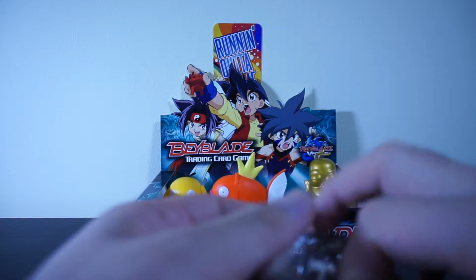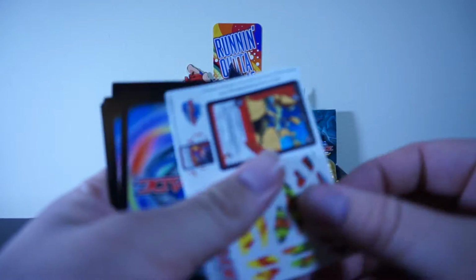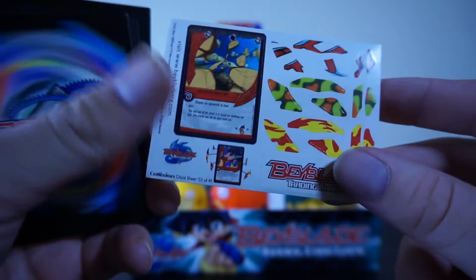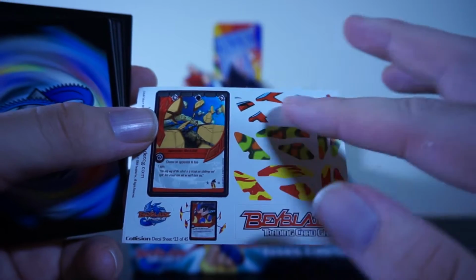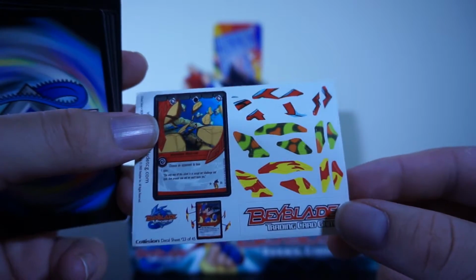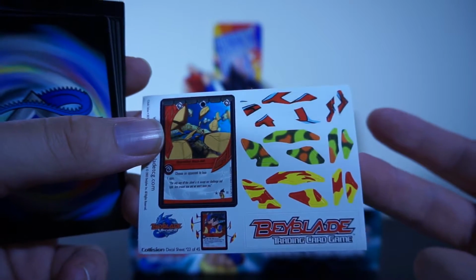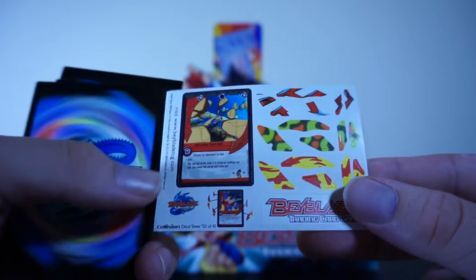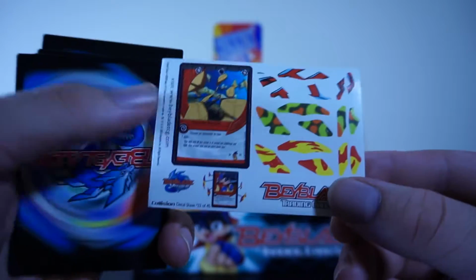Time to open up stupid old cards. And let's look at the back for... Oh! What is this? They come with stickers. If you guys don't know, part of the Beyblade thing, I'm sure you already do, is that you would get these stickers you can put on your Beyblade to customize how it looks. And does every pack come with one of these? If so, that's really cool. You also get a sticker of just a general card, the Beyblade logo and the Beyblade trading card game logo.